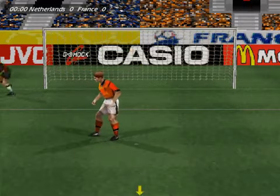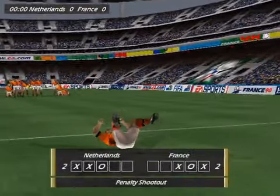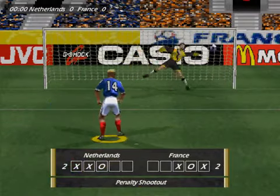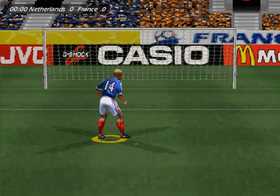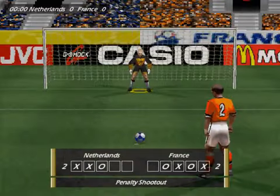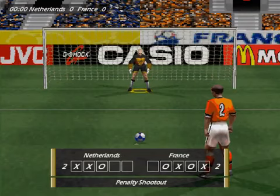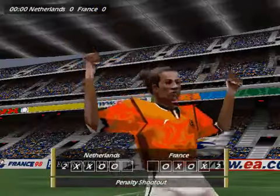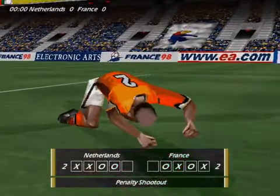Off the post. And we're level here at 2 apiece. He made the right decision and went the right way. That's a good save from the keeper. Oh, dear me. Wide of the post. Really not a very good penalty, that.